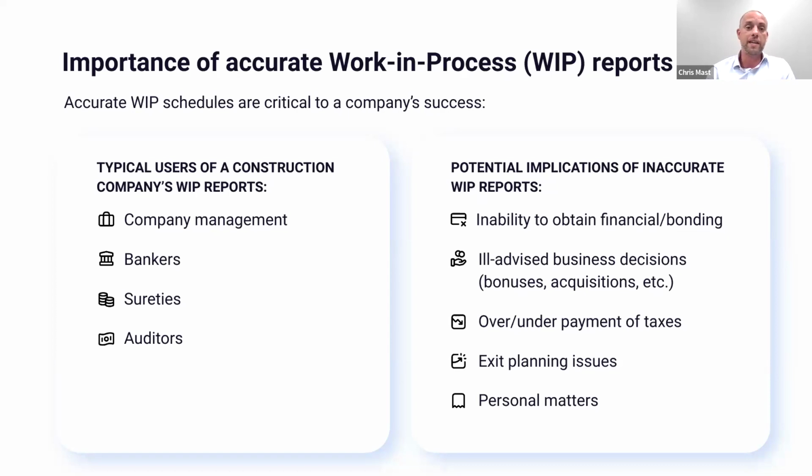Obviously, the inability to obtain that bank financing or bonding, making bad business decisions. So deciding to pay out bonuses because you think you're doing a lot better than you are, or deciding not to pay bonuses because you don't feel like you're doing very well when maybe you really are. You're just not keeping an accurate WIP schedule. And for those of you who maybe are new to construction, I guess I should say WIP stands for work in process. It's the listing of all your jobs that you have going on at any one time.